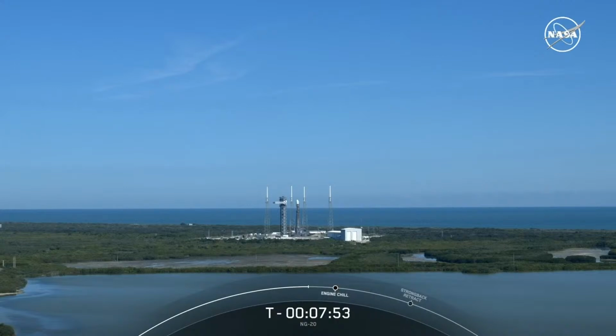Again, the payload and vehicle are healthy. The range is ready to support, and weather looks amazing over there in Florida. For now, let's head back to Rob for a closer look at the science on today's mission. Rob?